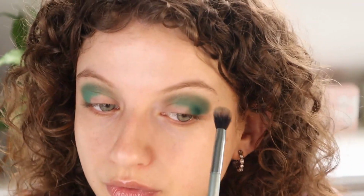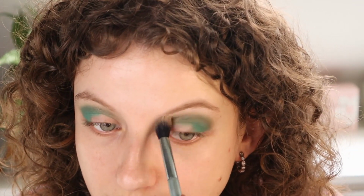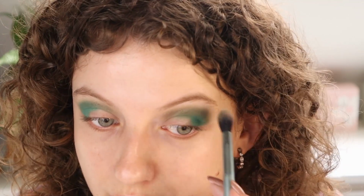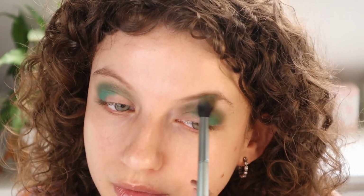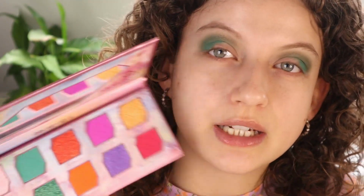I'm just gonna take the fluffy brush and go over the edge again. And I think that's gonna make the sage green come out even a little bit more. Yeah, for sure, if you want the true brightness of this Planet Spirit shade, then of course don't put anything under it. That can change the shade. By the way, that shade was called Kingdom. I don't know if I said the name.